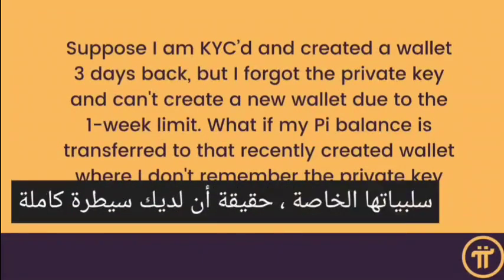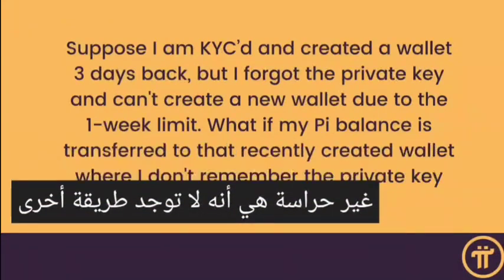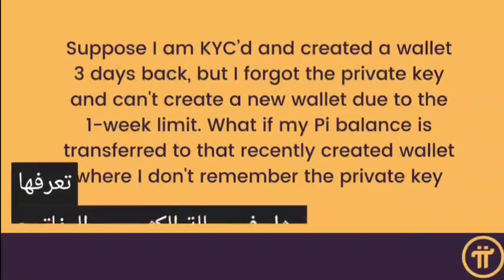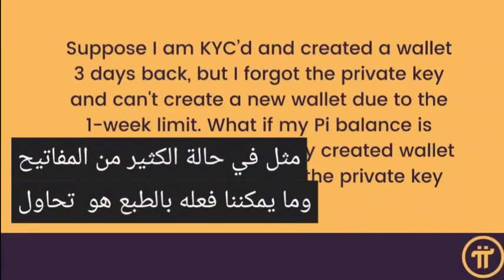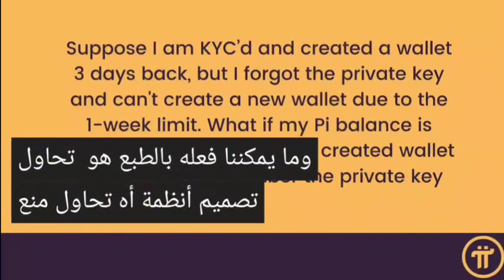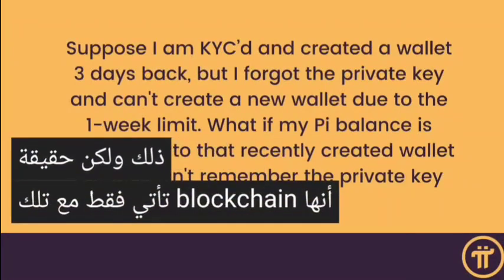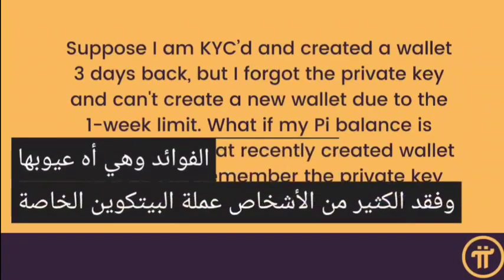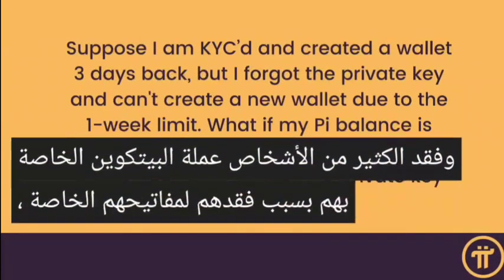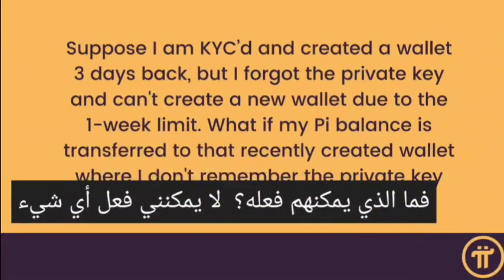The fact that you have full control, non-custodial, means that there is no other way in the case of loss of keys. What we can do, of course, is try to design systems that try to prevent that. But the fact that it's a blockchain, it comes with its benefits and its disadvantages. A lot of people lost their Bitcoin because they lost their private keys. What can they do? They can't do anything. Unfortunate.